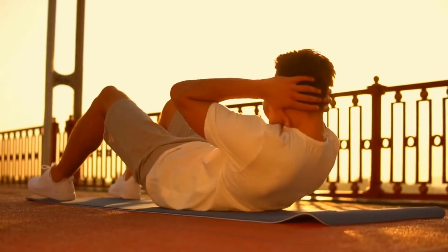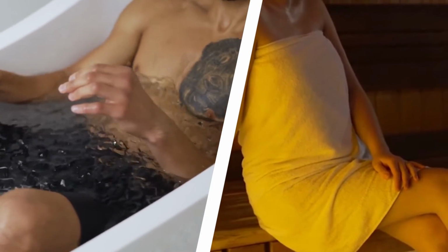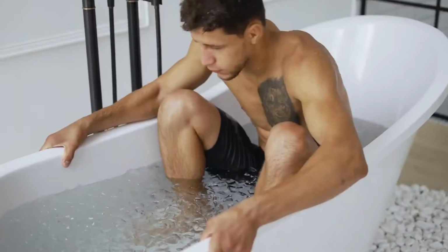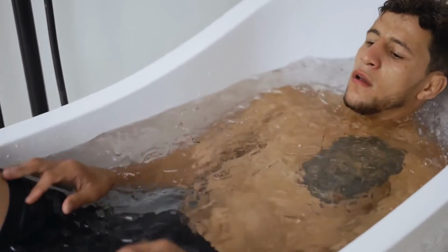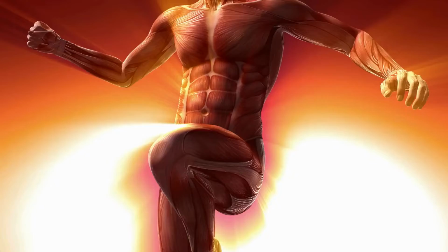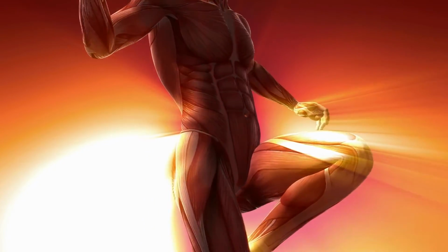Number 1. Rest and ice or heat therapy. Rest and ice or heat therapy are simple yet powerful techniques for reducing lower back pain. When it comes to rest, it allows your body the time it needs to heal and recover from the injury or strain that's causing the pain. By taking a break from activities that are causing the pain, you can give your body the chance to recover, minimizing the risk of further injury.